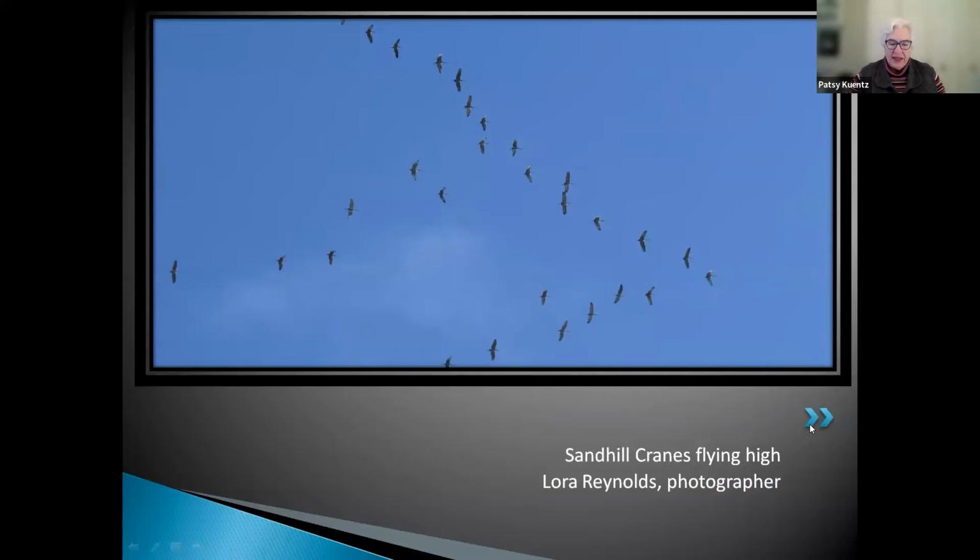All right, Sandhill Cranes. Here's a group of Sandhill Cranes that were flying over in migration over Hardberger Park. These birds are flying from left to right, and the long part of the body is on the right-hand side, and that includes the long neck and the head. And then on the left, at the rear, you're going to see the tail and the extended legs.